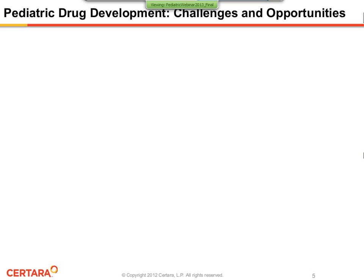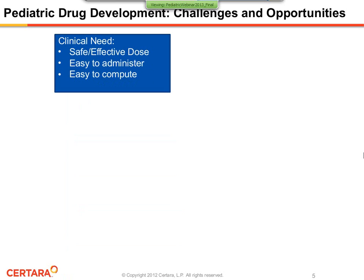First, a brief introduction into the challenges and opportunities that we typically face within pediatric drug development. First, we have a tremendous clinical need. And the challenge is we want to be able to find a safe and effective dose in this very vulnerable population. A dose that is easy to administer and easy to compute because most of the time we can just give one dose that fits everyone in kids.